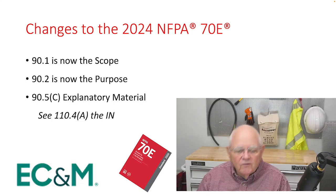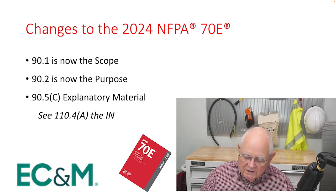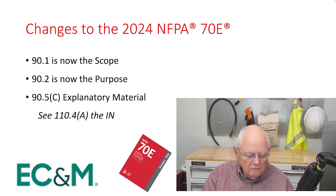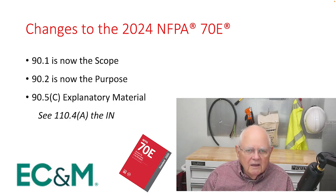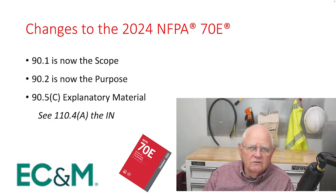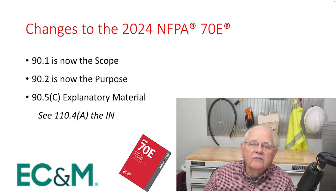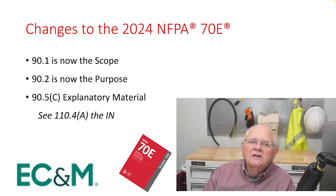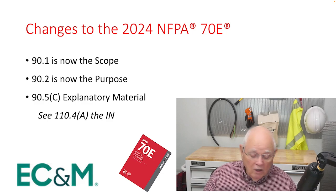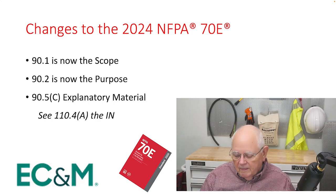I do want to point out to you 90.5C and show you a little example. Let's go to 110.4A. If you've got your standard, that is on page 18 of the standard, right at the very top. The informational note references the National Electrical Code, which is fine. It says, see NFPA 70 National Electrical Code for further information concerning installation requirements. Yes, we should know that information in the NEC, as it applies. Now, 90.5C makes it clear that if it doesn't specify the date after National Electrical Code, which this one does not, then you are to use the most current edition of the NEC, or whatever the standard is that's being referenced.